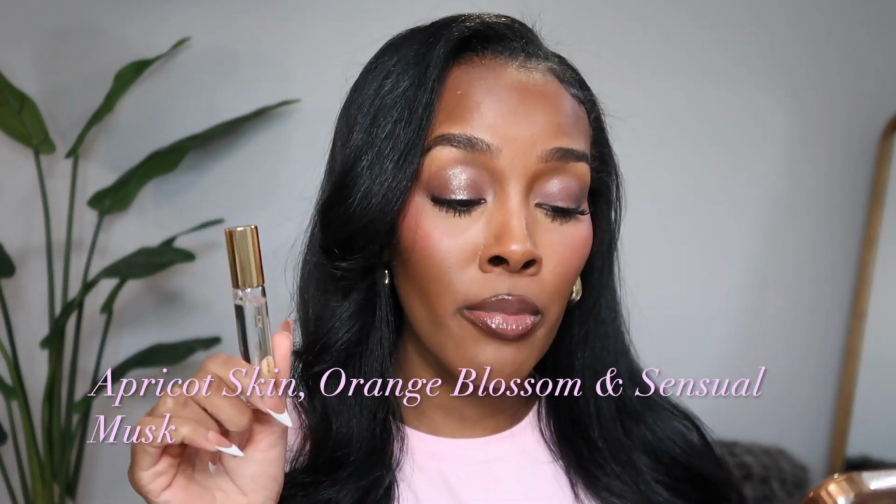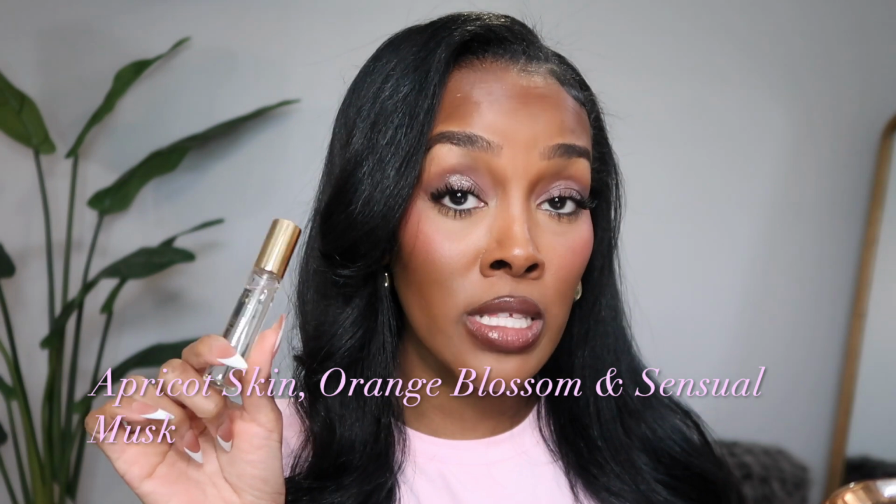The only one that I have not smelled yet is this last one, which is You Remind Me. So this is going to be a first impression of You Remind Me. This is the one that I was the least excited about just because I'm not like a musky clean scent type of girl. This is categorized in the fresh fragrance family. Scent type is described as a fresh floral, and the key notes are apricot skin, orange blossom, and sensual musk.